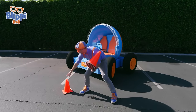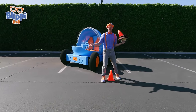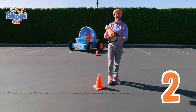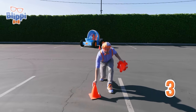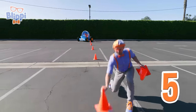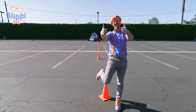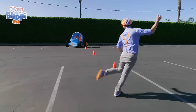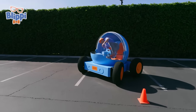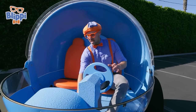Yeah! All right, let's place the first cone right here. Oh, I have an idea. Will you count them with me? 1, 2, 3, 4, 5, 6. 6 cones. Good job counting with me. All right, first, you need to buckle up. All right, here we go.